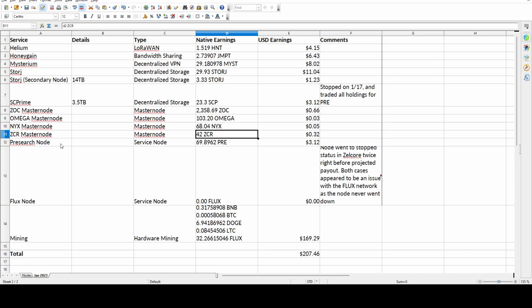Now, with our pre-search node, we did go ahead and spin up pre-search. I had been running a pre-search node for probably close to a year without any rewards, because I didn't have any pre to stake. But I was just kind of running it, letting it support the network. And so what we've ended up with is I exchanged that SCPrime for it and started this on the 17th or the 18th. And we ended up earning 69.89 pre, which was around $3.12.